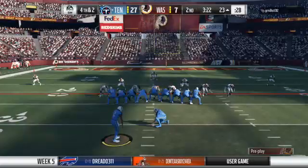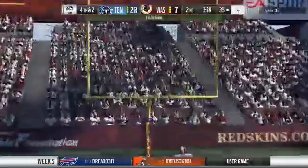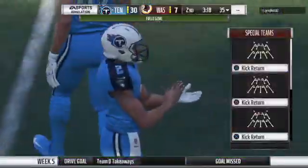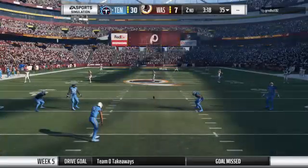Got a nice lead. You should be able to protect it. If you get careless with the football, look out. Meanwhile, on the NFL scoreboard, a game going on in Chicago. And it's the Bears who are off to the early lead. And we'll keep you abreast of how that one shakes out.